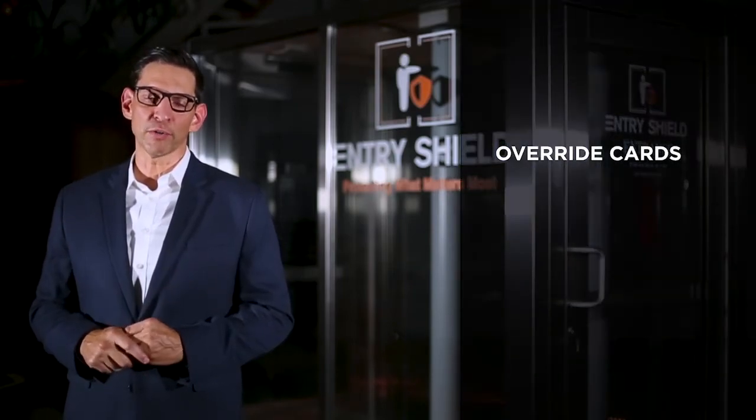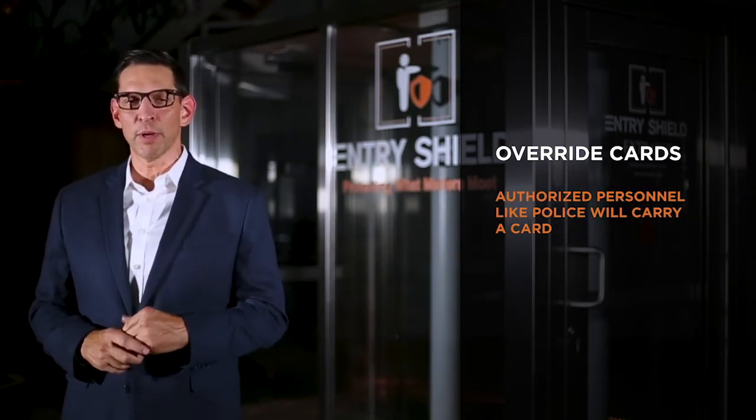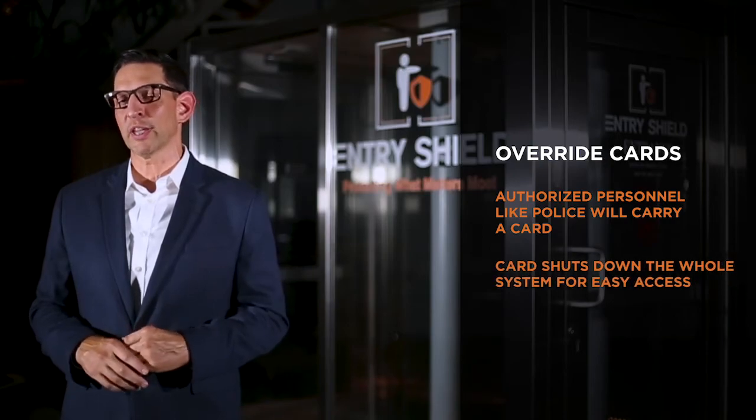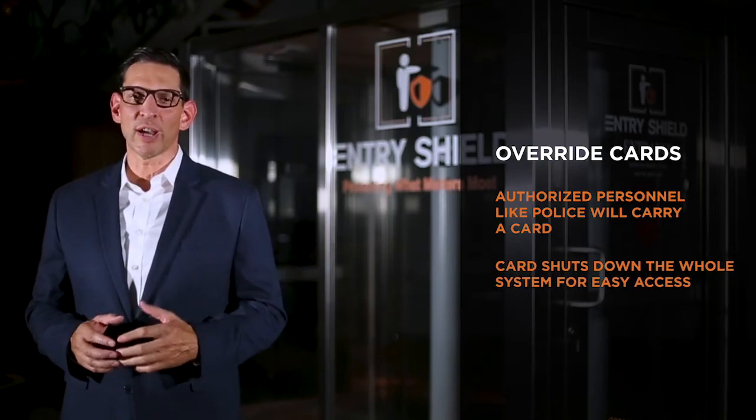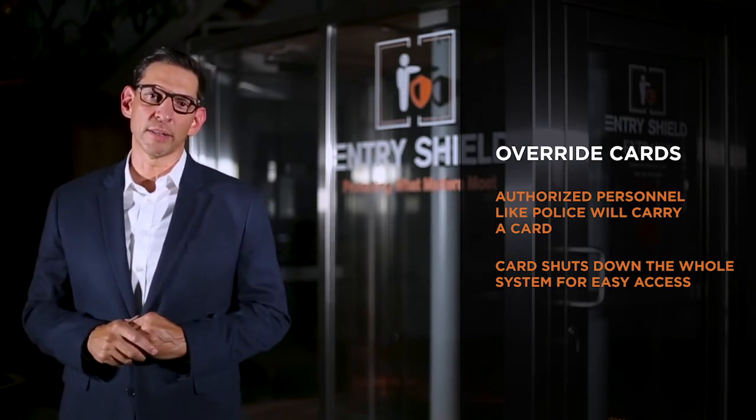One of the things that makes EntryShield systems unique is the ability for key personnel to have override codes. They can have a key card that will shut down the system for a designated period of time to allow them to free flow through the building and get into access points very quickly, so they can respond appropriately and provide the necessary measures to make sure that they can keep that system and the building safe.